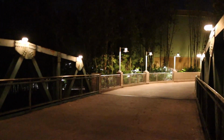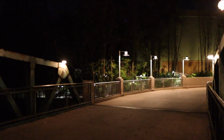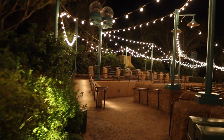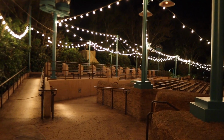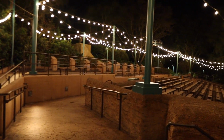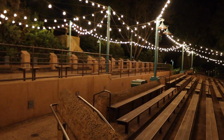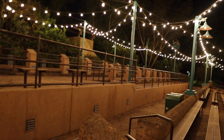It is closed now because again, the park literally closed as soon as I got my chocolate vanilla swirl ice cream cone. I'm going to cut through the Rivers of Light Stadium. I don't really know what this is called anymore, if they have officially concluded Rivers of Light, just the outdoor amphitheater, I guess, in Asia. Because it's a little bit better lit heading back to Discovery Island.